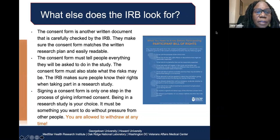The consent form is another written document that is carefully checked by the IRB. They make sure that the consent form matches the written research. The consent form must tell people everything that they'll be asked to do: what is the study, why is the study important, why it's being done, why am I being asked to participate in the study, and how will I be protected, what will happen with the procedures, and who do I need to call if I have an emergency or need more information. This is what goes in the informed consent.